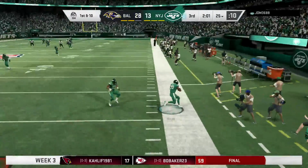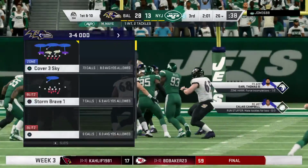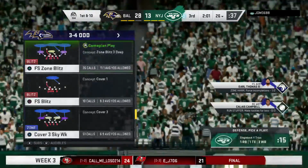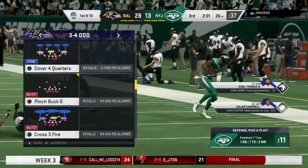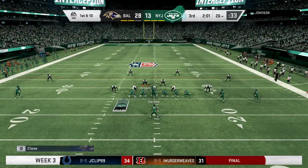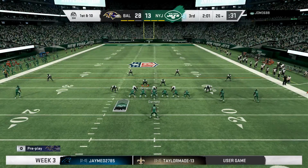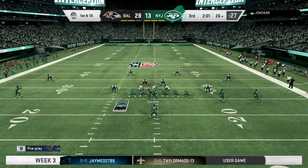But when this ball's tipped and intercepted, Marcus May with a pick. Oh, and that's a nice job defensively to get a piece of the football. He's going to pop it into the air, and then it's the tip drill. And good concentration by him to react to it and pull in the interception. Darnold going to lead the Jets up now, 1st and 10 at their own 26.